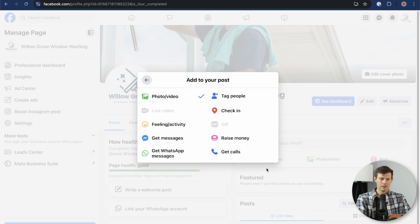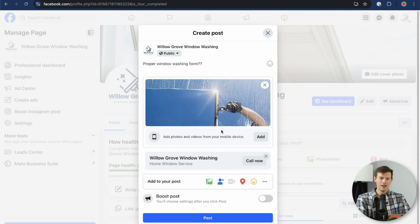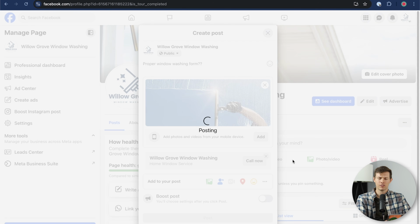And down here, I'm going to click on the three dots and say, what do we want to add? We want to say get calls. So we're going to say enter phone number. I'm going to say continue. And now we'll have that button on here as something that we can add into that post. So we're going to say post. And then this one will also post again with that similar button as I mentioned.